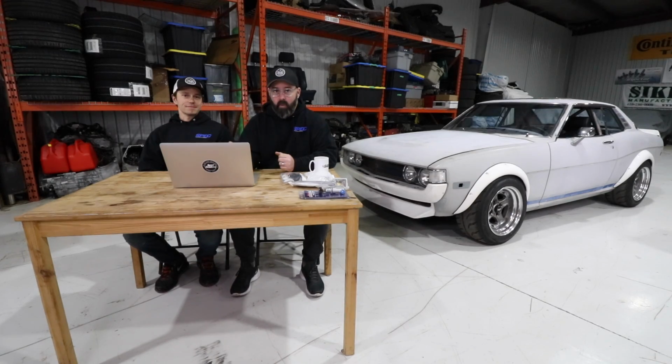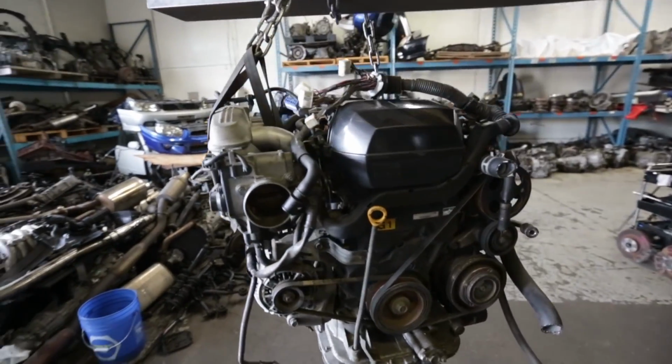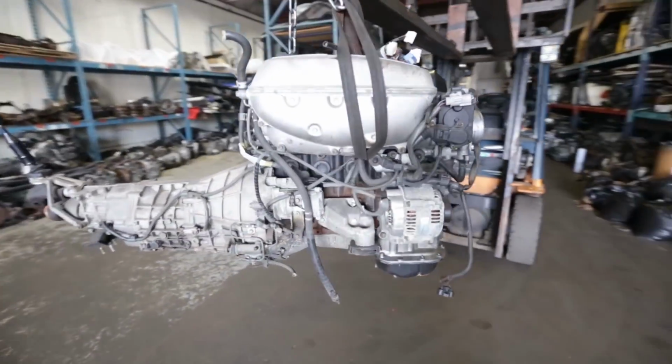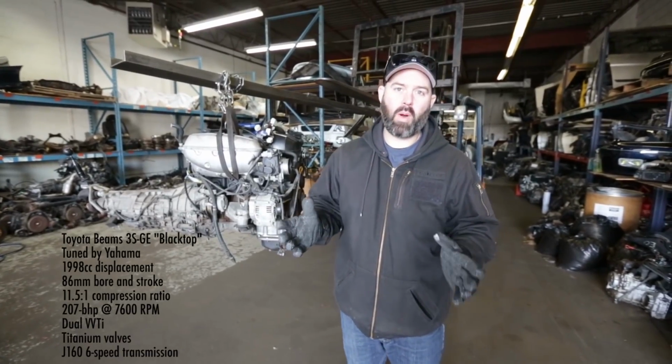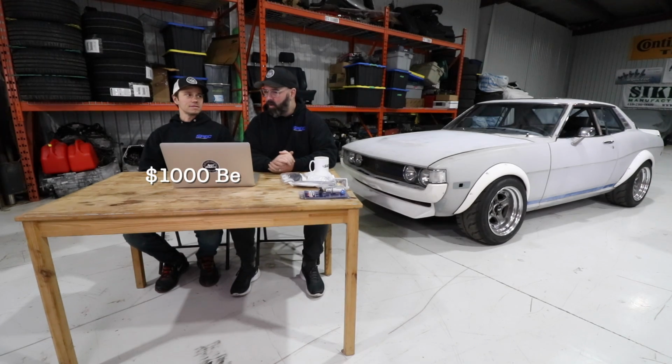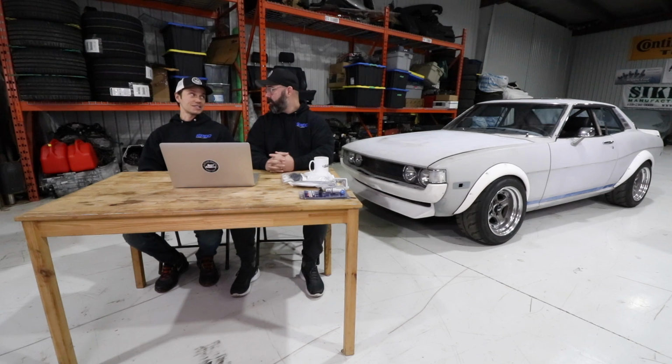From there, we went to the Beams engine. That was really the first big purchase we made for the car. We decided that I wanted to put the Beams 3S-GE blacktop in here. We picked that motor up for $1,300 Canadian or $1,000 US at a local JDM importer. Which is a smoking deal. Those motors are a steal in my opinion.